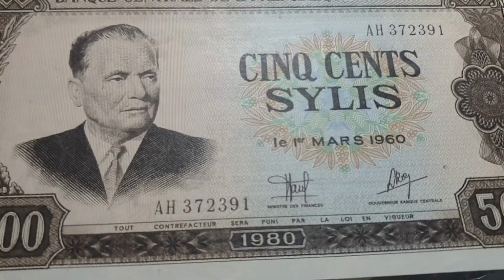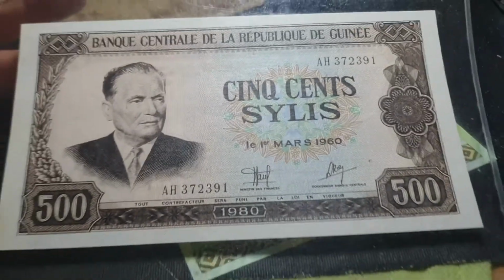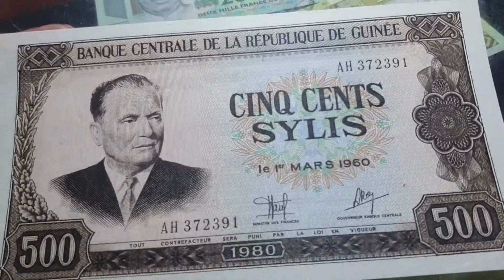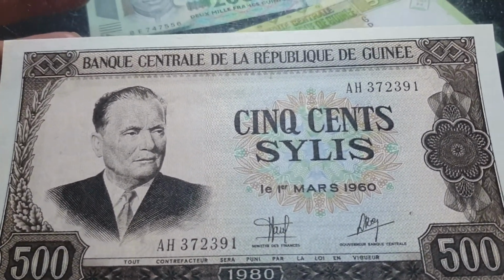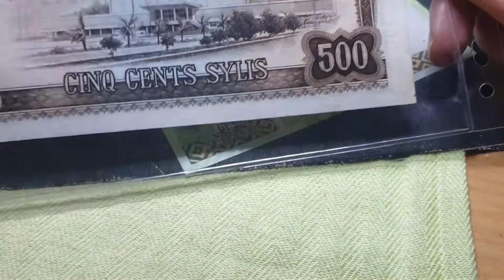Then we have the highest value issued in 1980. We'll zoom out, and this one is the 500 cities. As you can see, this says Tito from Yugoslavia, and this one you can probably buy for about $5 or $10. Not really that expensive to get.